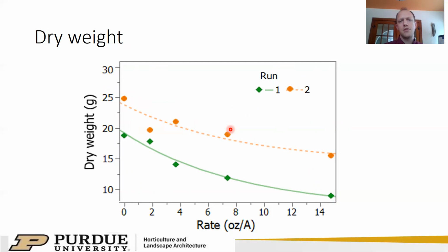However, when we did take dry weight, we took all the above ground plant matter, measured fresh weight, put it in a dryer, and dried it for about 2.5 or 3 days. This is what the dry weight looked like, again in grams per 8-inch pot. You can see differences between run 1 and run 2. Essentially, the trend is really the same, though, in that there was a gradual decrease in dry weight as we increased our rate from 0 to 15 ounces to the acre.